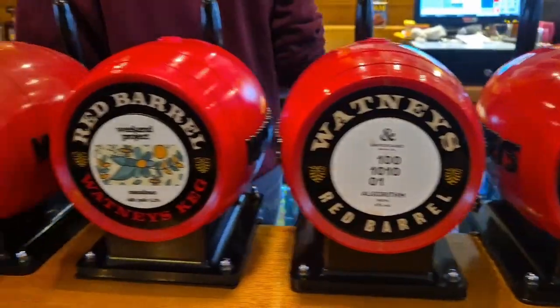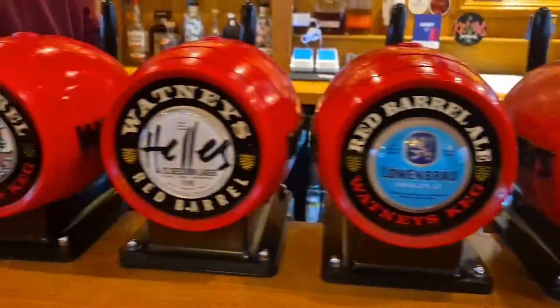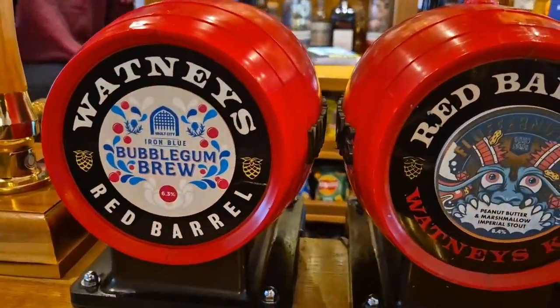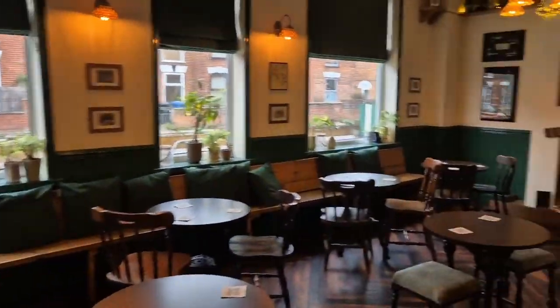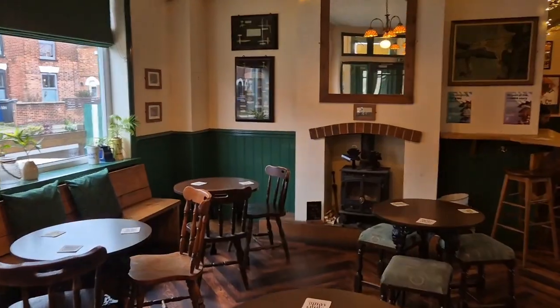This is something unique, and I love it. Iron Brew, the bubblegum one from Volk City. I've fallen foul of that many a time so far. But yeah, this is a belting little boozer. Again, looks gorgeous inside. Staff are lovely.